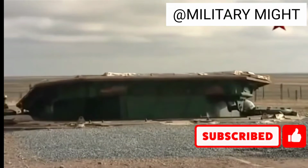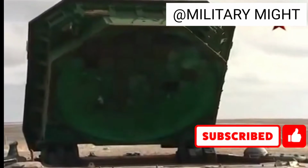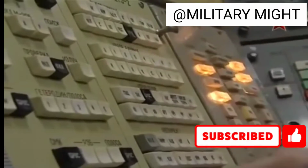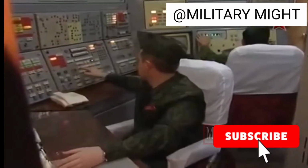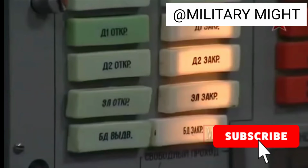Number 2. R-36M2 Voyvoda, Russia. The Soviet R-36, Western designation SS-9 Scarp, was first tested in 1971. Eventually it evolved into an R-36M family, known in the West as SS-18 Satan. A first batch of 56 missiles was deployed in 1977.